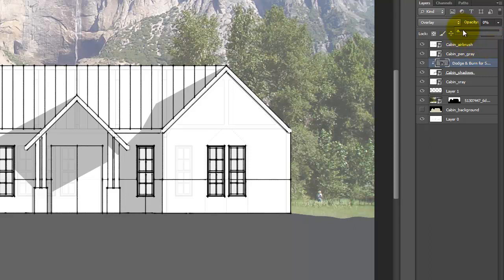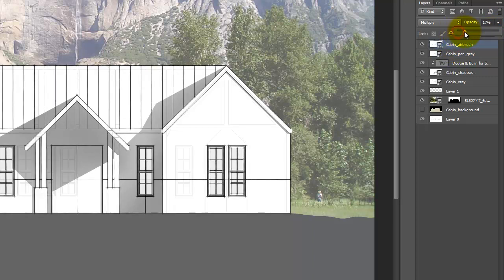Oops, wrong. So that it's adding a little bit, but not quite as much weight. Something like that is probably pretty good. Okay, so I now have a pretty nice elevation that I've worked through and established.